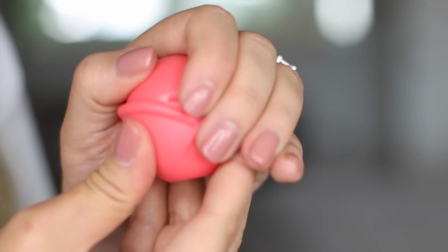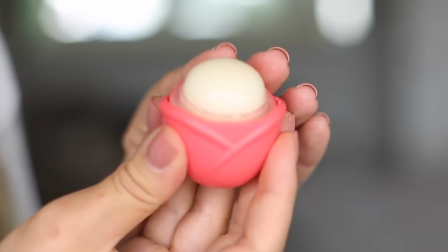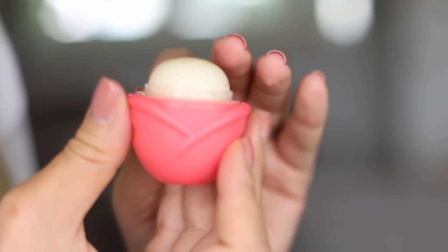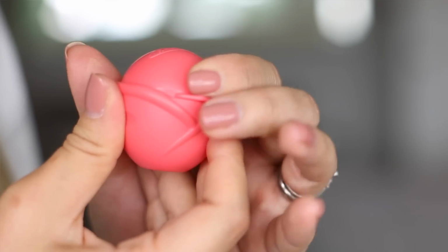And then Palmer's Cocoa Butter have actually launched a new collection of lip balms. I actually really love their original lip balms, and I've spoken about them in quite a few videos before, but these are called the Flip Balms, and they come in a little pot similar to the EOS lip balms, but then they have the lid and you flip them over. I really love the texture of these. They're really soft, and they're like wet. They're not too waxy. They're quite nice and wet on the lips, and they're also very cooling and just fresh.